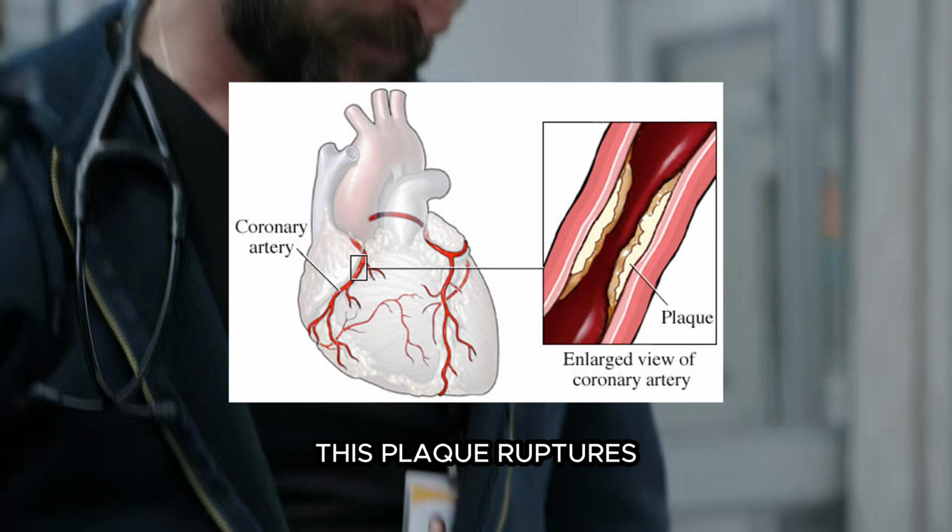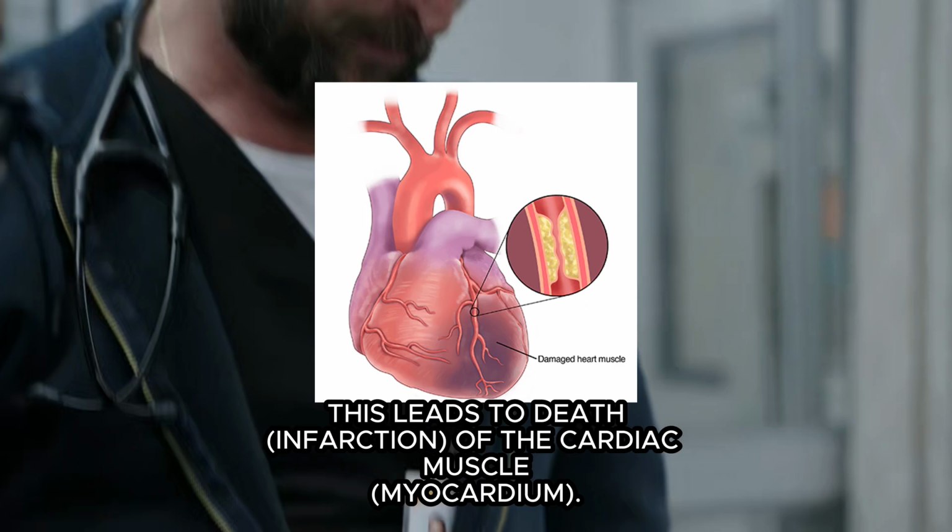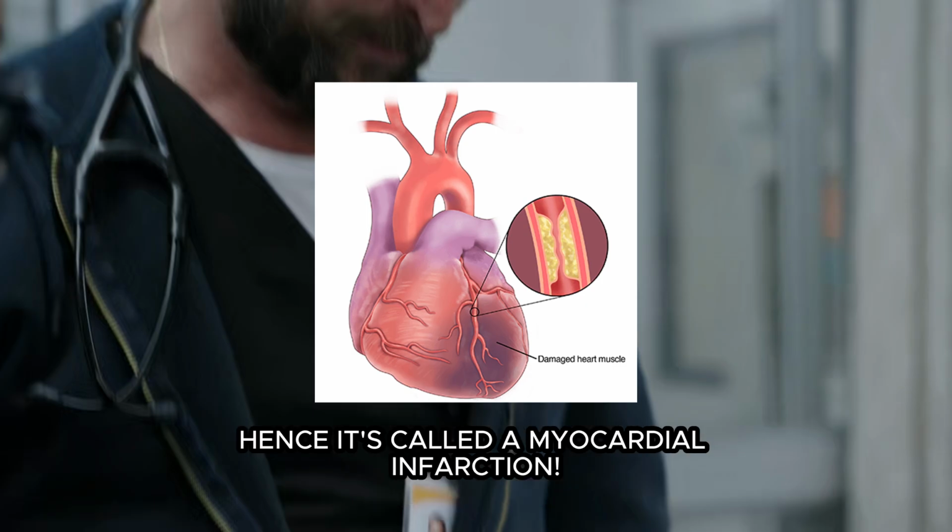This plaque ruptures and then completely blocks the coronary artery. This leads to death or infarction of the cardiac muscle or myocardium. Hence, it's called a myocardial infarction.